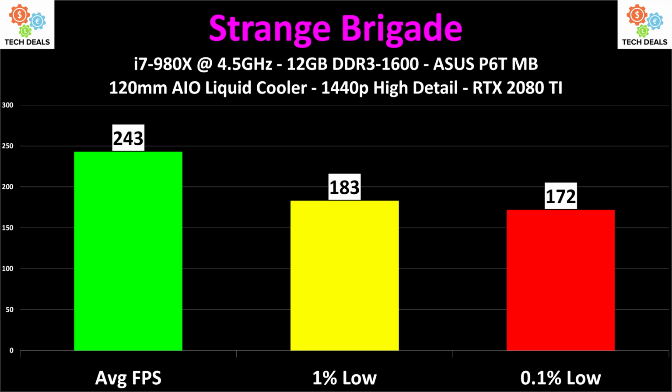243 frames per second, 183 1% low, 172 0.1% low. So the entire speech of, but see, we're still being CPU bottlenecked, kind of falls on deaf ears when you look at these performance numbers. It's true, but who cares?